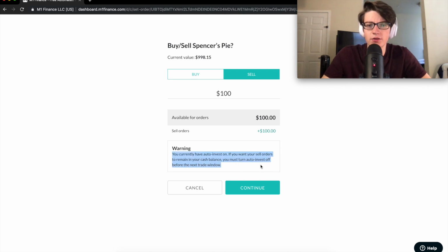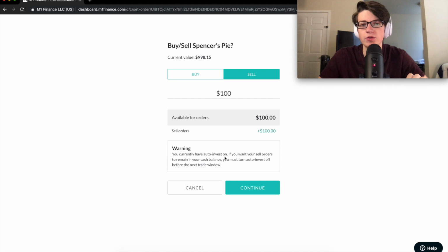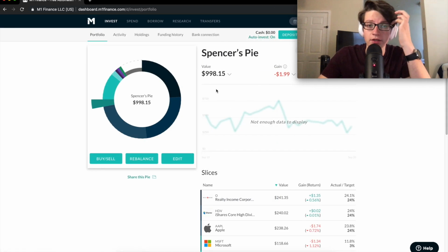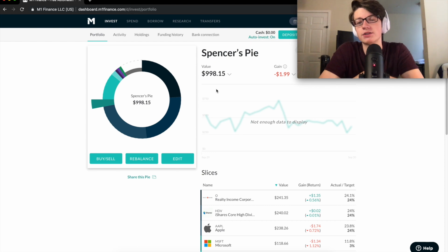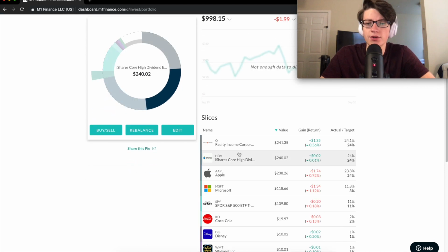As you can see, it says you currently have auto invest on. If you want your sell orders to remain in your cash balance, you must turn auto invest off before the next trade window. So if you want to withdraw to your bank, you have to turn off auto invest and then withdraw to your bank, and then you could turn it back on. I'm not going to do that right now. I'm probably never going to do that until I finally withdraw from this account. The whole goal behind stocks is to let your base investment compound over time and just keep building wealth passively.